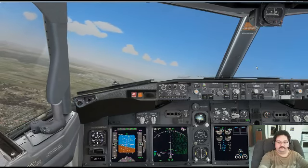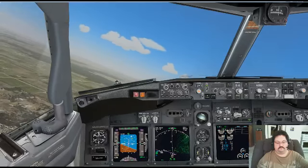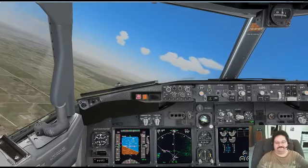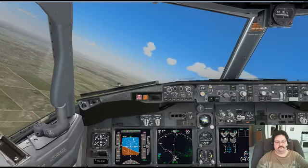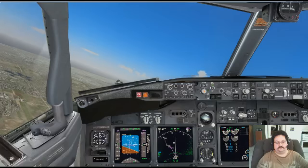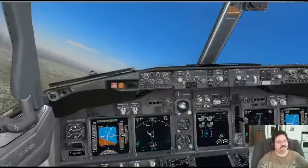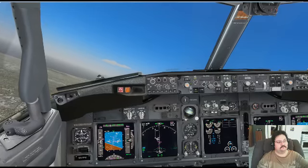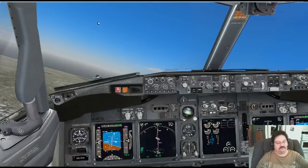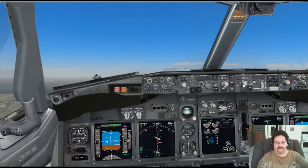Flap 1. Flaps up. I'll just continue this turn manually. Seven is ready, approaching runway 24. Same as Perth's gone, but Velocity 1911 is airborne. Let's continue climbing. Flight level 210 would be the normal one from Perth. Let's do that.